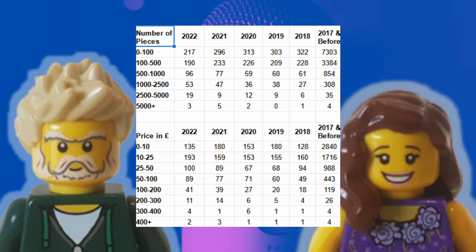Due to inflation on piece count? No, price inflation. Okay, but looking specifically at the piece counts, those sets that are aimed at children going in and spending their pocket money, that's really against the ethos of Lego. Their core value is that every child should be able to play. That's kind of the main thing.